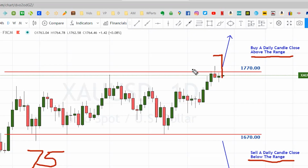You'll multiply that by 1.5. You'll measure that distance behind the entry for your stop loss. You'll measure 1 ATR above the entry for your first target. Of course, it'll be just the opposite if it breaks to the downside.